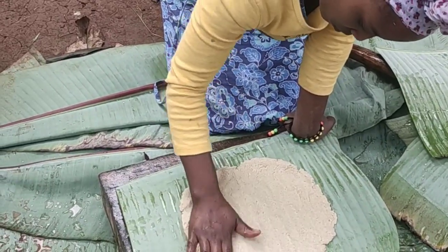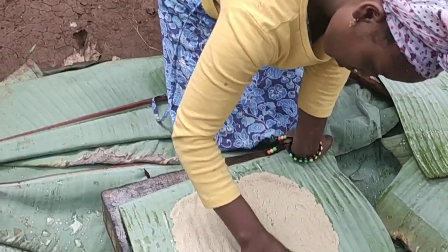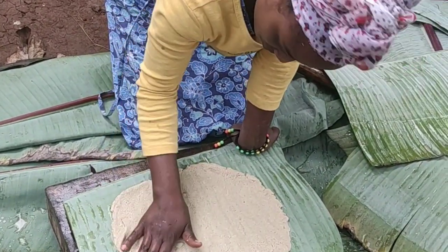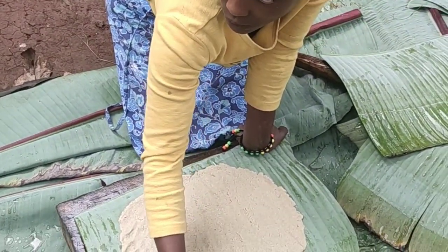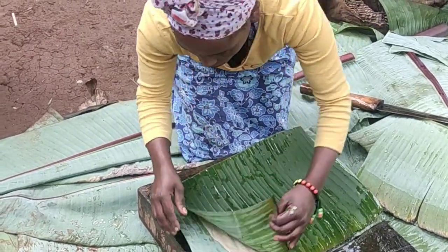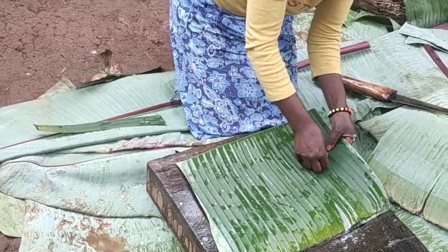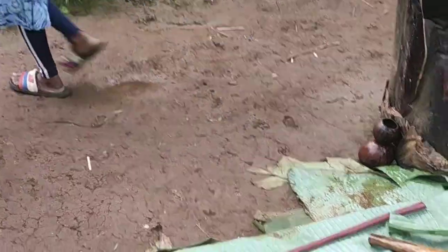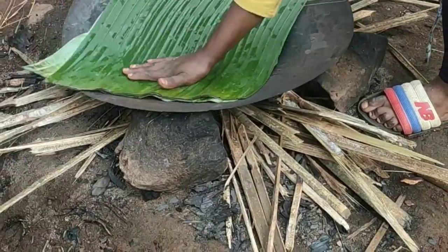This is how she taps her hand on the dough and makes it round. Then she will cover it with enset leaves. Now she will fry this thin bread in a pan.